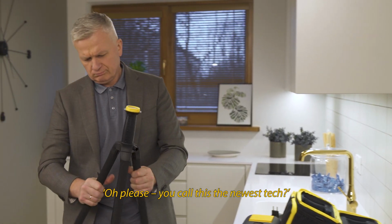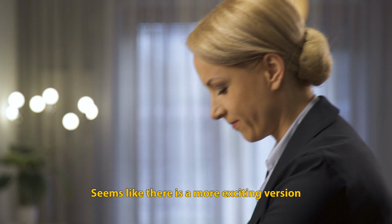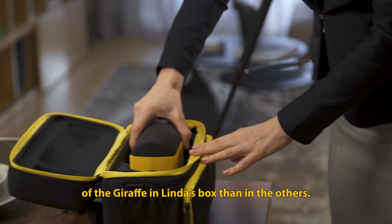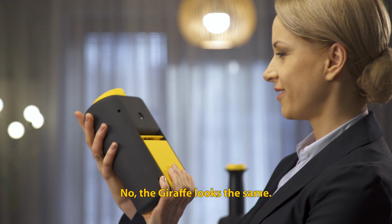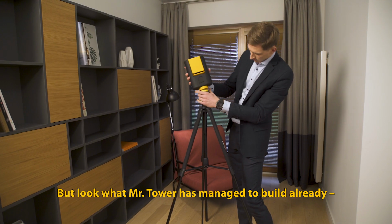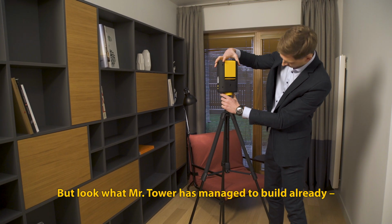Oh please, you call this the newest tech? Seems like there is a more exciting version of the giraffe in Linda's box than in the others. No, the giraffe looks the same. I guess it's just the glass half full kind of attitude. But look what Mr. Tower has managed to build already.